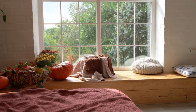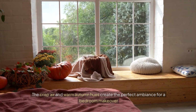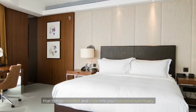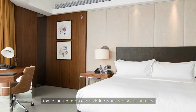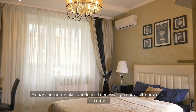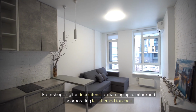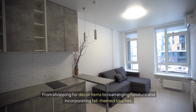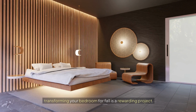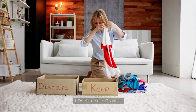As the fall season approaches, there's no better time to refresh your bedroom and turn it into a cozy retreat. The crisp air and warm autumn hues create the perfect ambiance for a bedroom makeover that brings comfort and style into your personal sanctuary. A cozy bedroom makeover doesn't necessarily mean a full renovation, but rather thoughtful updates that make your space more inviting and functional for the colder months. From shopping for decor items to rearranging furniture and incorporating fall-themed touches, transforming your bedroom for fall is a rewarding project.